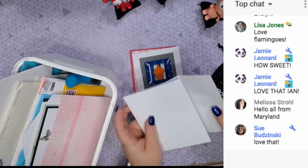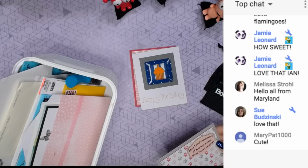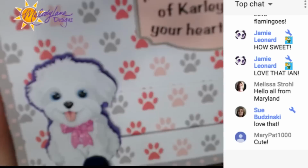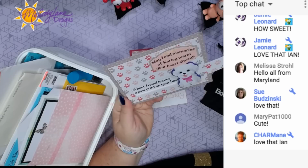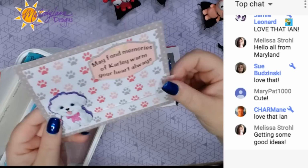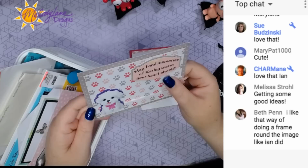Those of you that don't know, I had to put down one of my dogs, Carly. Oh, and that's so cute. May fond memories of Carly warm your heart always. Oh, a best friend leaves a paw print on your heart. So sweet. So you pull this little tab. So sweet. Love that paper too.